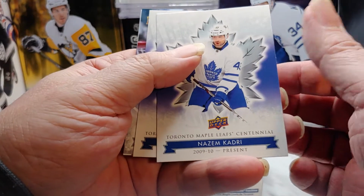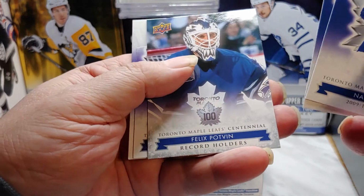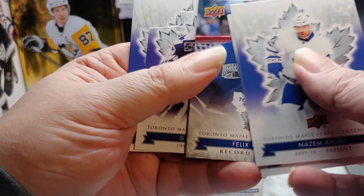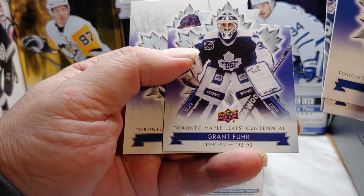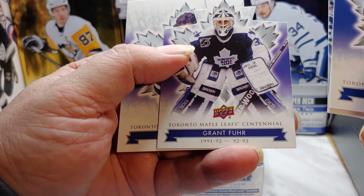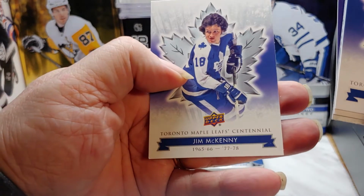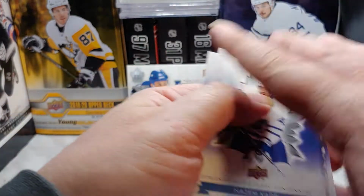And we got Nazem Kadri, who's now in Colorado. Dan Maloney, Felix Potvin, best goalie in the 90s. And Grant Fuhr, back after his years with Edmonton, die cut. And Jim McKenny, who at one time was on City TV Sports.